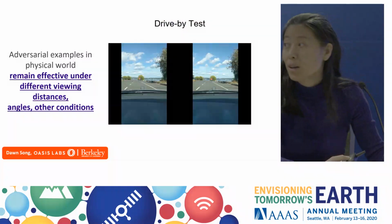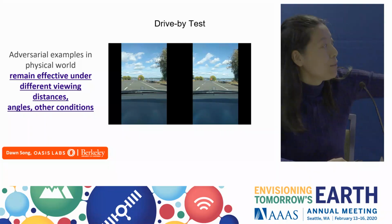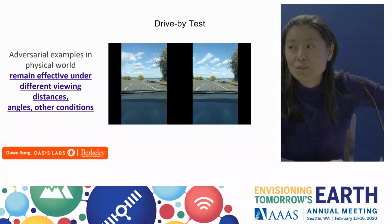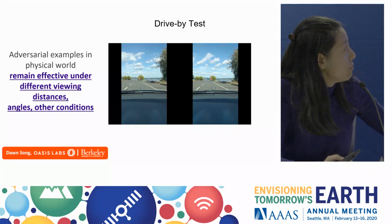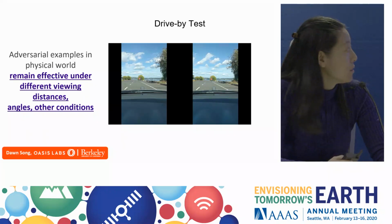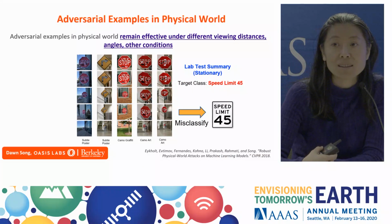So there's a video. I don't know whether the video can be played, but we have taken a video to show that even as a car drives towards the traffic sign, the real world adversarial examples can fool the learning system into giving the wrong answers. And also, one difference between this versus just a learning system making mistakes is that these attacks can be targeted.